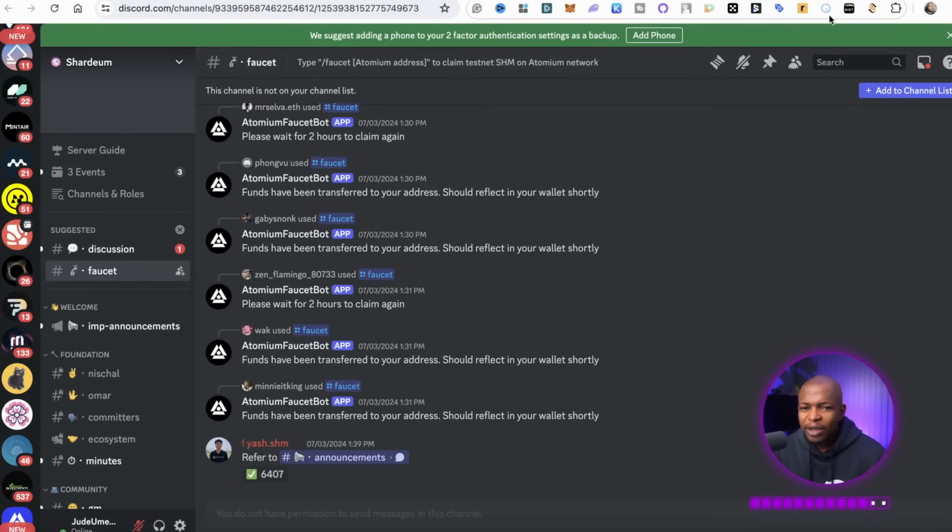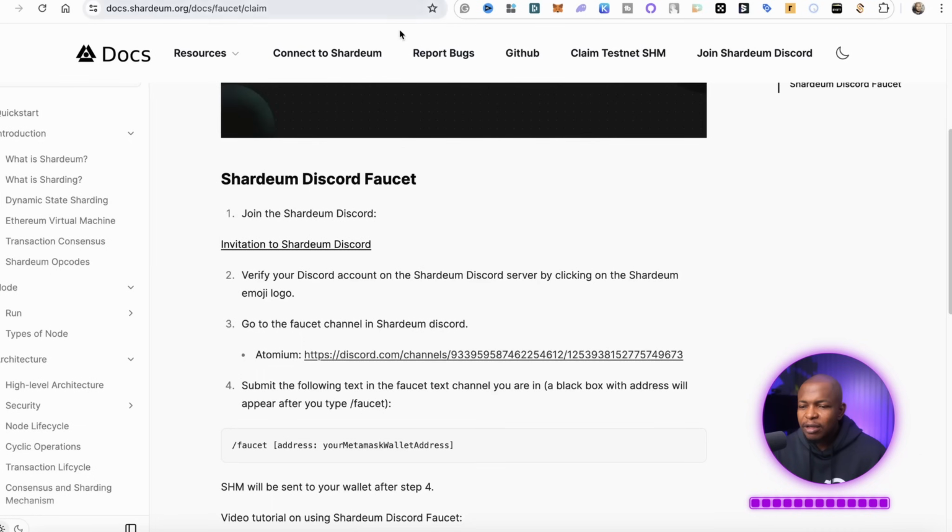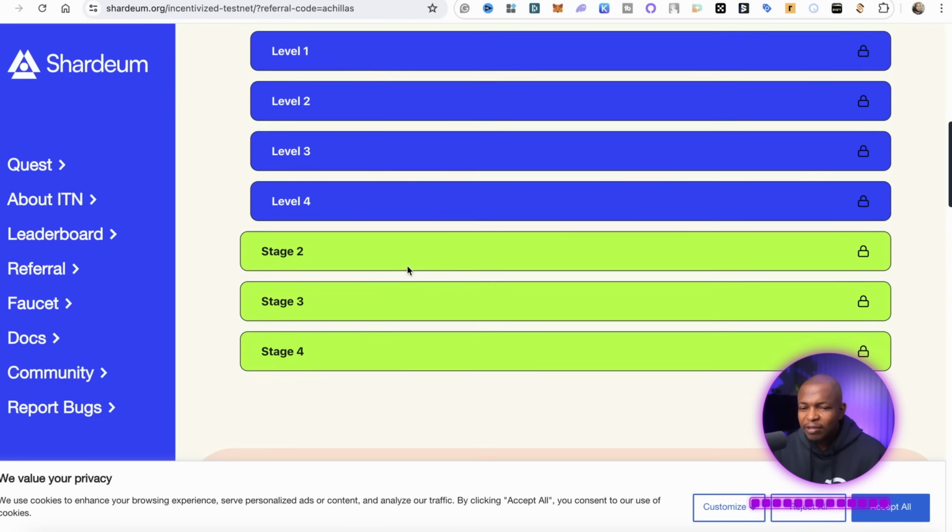And this is where you can claim a test token to take part in the task. But because stage 1 is over, you cannot use it now. But when it is on, you come here, claim, then go ahead and perform the stage 2 task, because the next is a stage 2 task. So that is that for Shardeum.